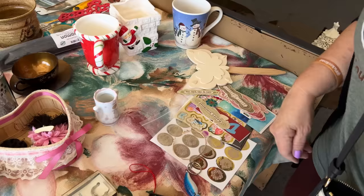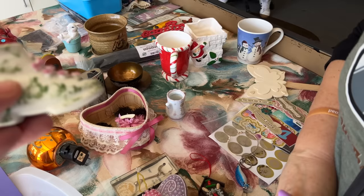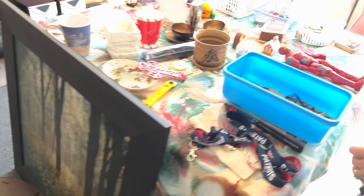Okay, what else do we have? Oh, look at those. Those are interesting. They're so light. Very lightweight. China. I found this in the dollar bin that's made in Germany. A nice little hand-painted shoe. There you go. How much are the bookmarks? Absolutely. Our pile groweth. Well, that's good.